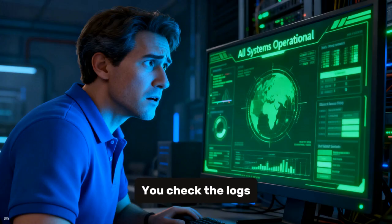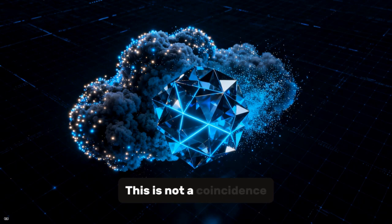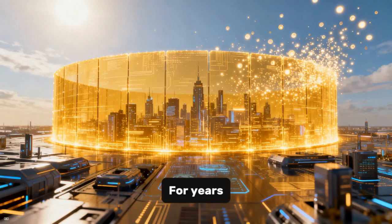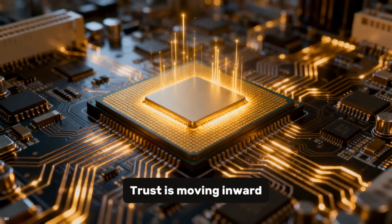You check the logs, no server is down, no outage reported, but for your users, everything is broken and nothing makes sense. This is not a coincidence, and it's not a random glitch. This is an architectural shift. For years, we treated security as a perimeter, something outside the system. But that model is fading. Trust is moving inward, deeper than the OS, down to the very foundation of the machine.